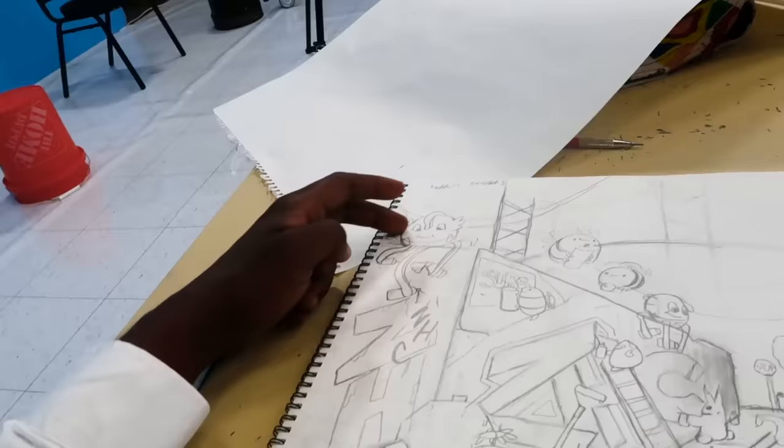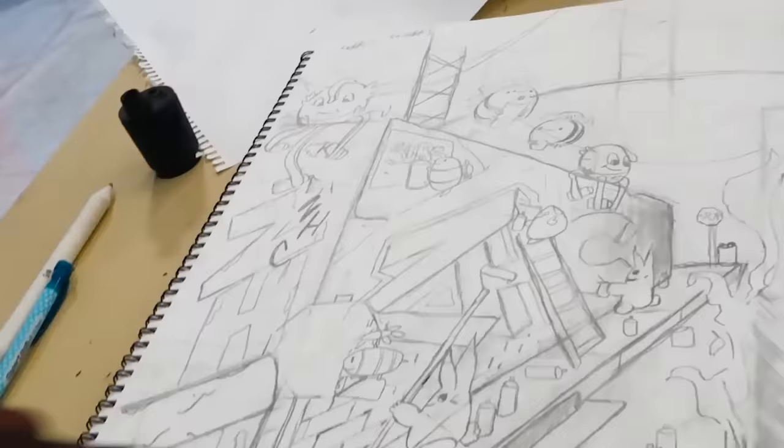We got Bebop Chevy right here doing some tags, little B guy. We got my man right here, Rabbit Man, tagging up ZHC everywhere. Zach, because he funds their graffiti habit.